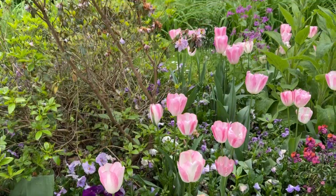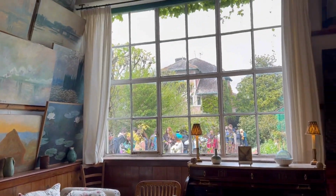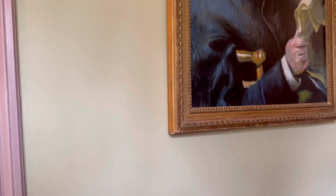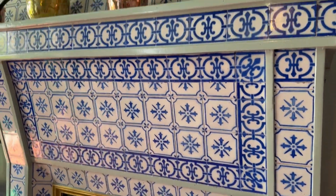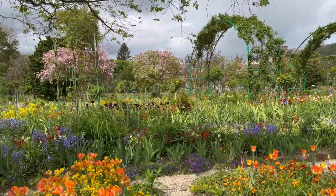I thought Monet's house was a really good example of the interplay between an artist's home and what he paints. So his house doesn't look like his paintings, but it was definitely where he experimented with color even more. And so I thought it was so beautiful to see each room. Each room was like an immersive experience because you were just covered in color, which was really fun. And then the gardens were so beautiful and inspiring.